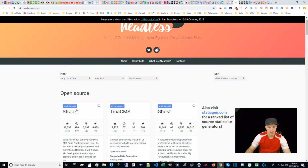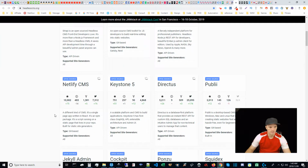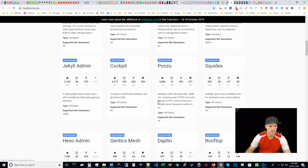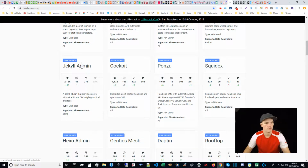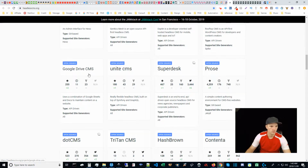Content management systems for Jamstack sites, JavaScript API, Markdown, yeah, Jamstack. Netlify, I got that one. Keystone 5. I actually stumbled onto this for something unrelated. There's Publii. Keep saying Publi. Jekyll Admin. Oh, that's cool. Cockpit, Hanzo, Squidex. Hexo. I think I've looked at Hexo before. Jetty, Rooftop, Google Drive CMS.